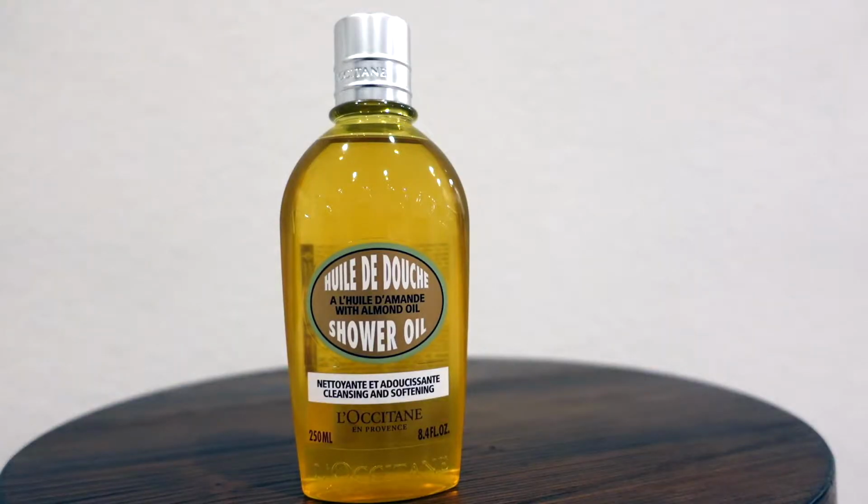This is the Loccitane Almond Shower Oil. It is the 8.4 fluid ounces. It does retail for $25 and I got it on sale for $12.50. I have tried this before in a sample size. It is an oil, and once you're in the shower, it turns into like a milky consistency. Still very much a liquid form. So the scent, because it's almond, it's not overpowering in the shower. It's actually very pleasant. It gives you a lot like a spa feel while you're in the shower.